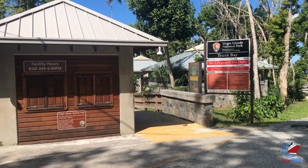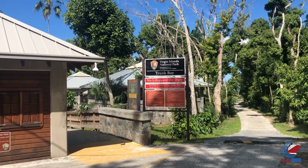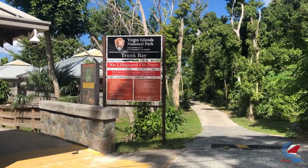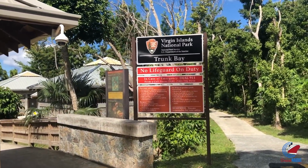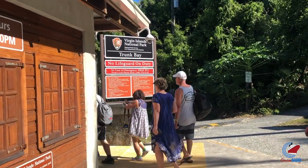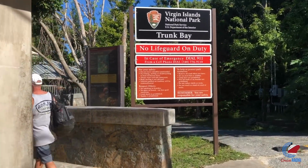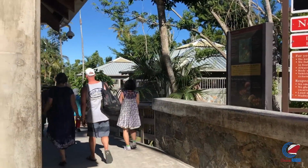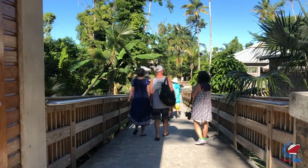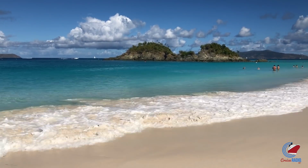Now, they used to charge $4 per adult, with kids being free at Trunk Bay. Now, after the 2017 hurricane season, a lot of the facilities were shut down, badly damaged or destroyed. They started waiving the fees to get in. The last time I was there was at the end of January 2019, and it was still free to get in. Since then, facilities have slowly started to reopen, so don't be surprised if they do charge you $4 per adult again and kids being free. There's no telling when they'll start charging again, but as of right now, it is still free.